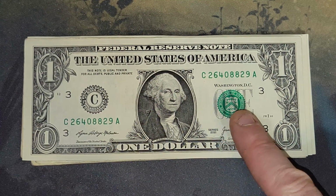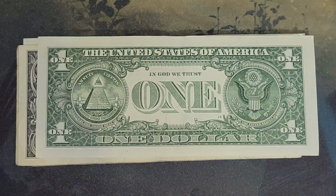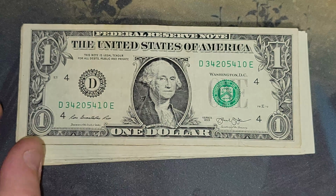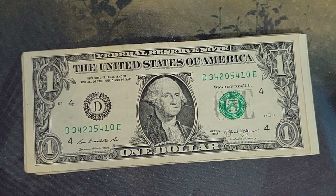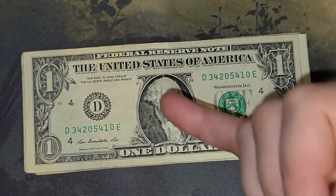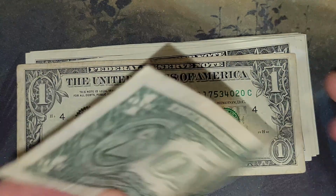This one's got a little bit of a shift over to the left. Same with the serial numbers. Not bad condition, but nothing collectible. 0, 1, 2, 3, 4, a couple of 4s. 2013 series. Little damage to Washington's portrait there. D for Cleveland.